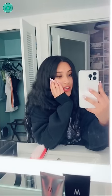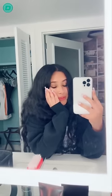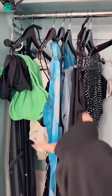Last time I slept was the day before yesterday. I'm so tired. We're gonna pretend that looks good. Next, I put all my clothes in here. These are all my Coachella outfits, and I don't even want to show you out there because it's so bad and I don't feel like unpacking it.